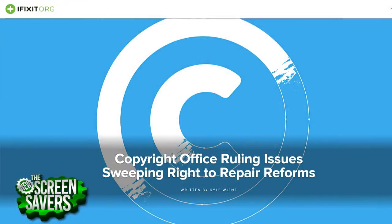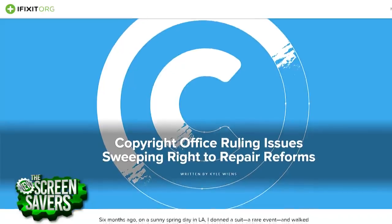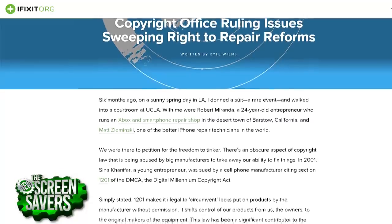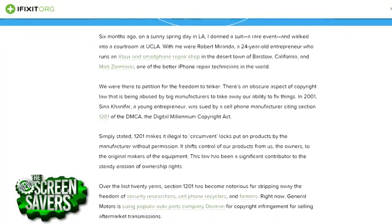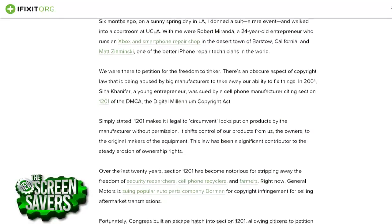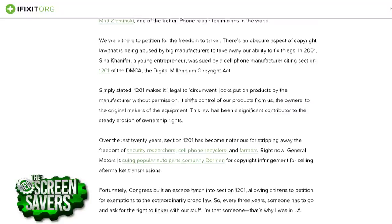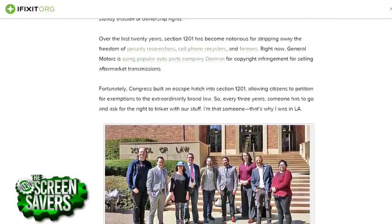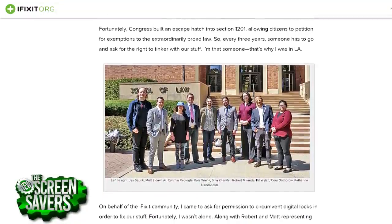Basically, there is a right to petition for exemptions to the DMCA, and the group that went there convinced the Librarian of Congress and the Copyright Office, in the final ruling released this week, that you do have the right to repair. Here's what's changed. You can now jailbreak Alexa-powered hardware and other gadgets, which they call voice assistant devices. That's huge. You couldn't do that before because it has copy protection built in, and the DMCA says you can't reverse engineer copy protection. Well, these are exemptions to that.